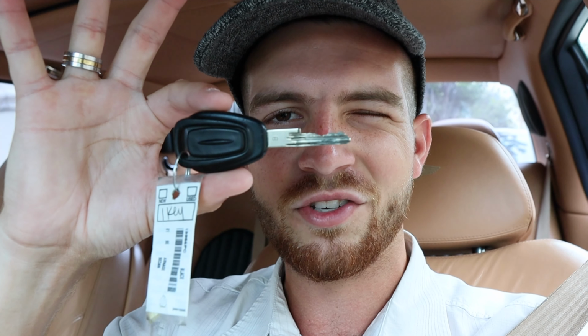I've showed you guys this in a previous video, but the key is actually directional. What that means is it has to be put in upright, otherwise it won't work, which is really interesting. I've never seen a key that has to be a certain direction, especially when you put it in the locks of the car.